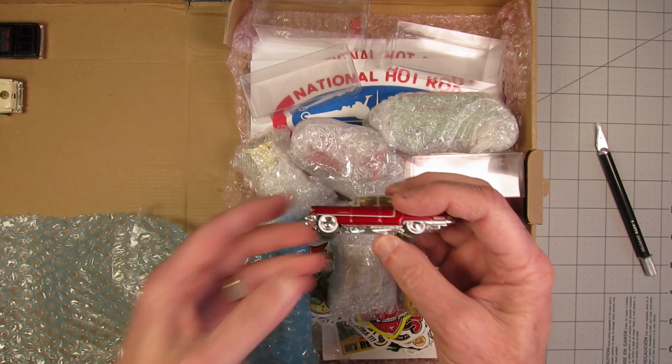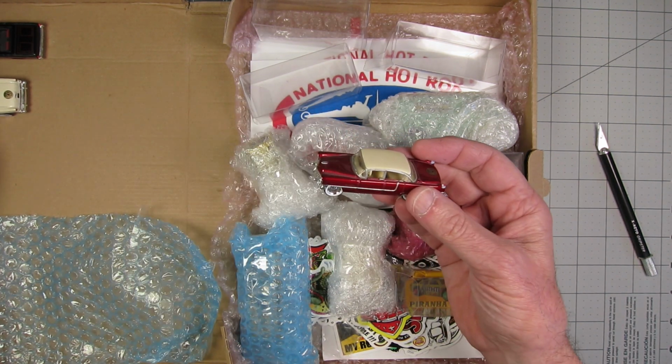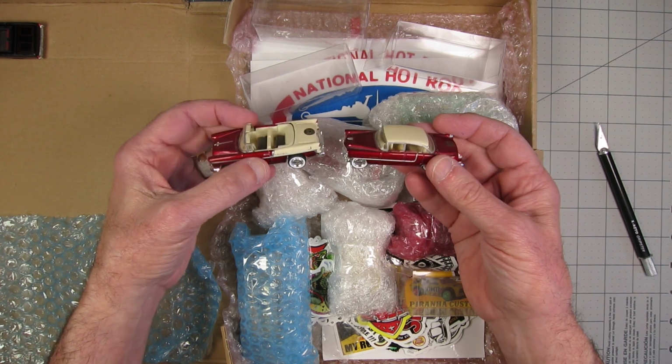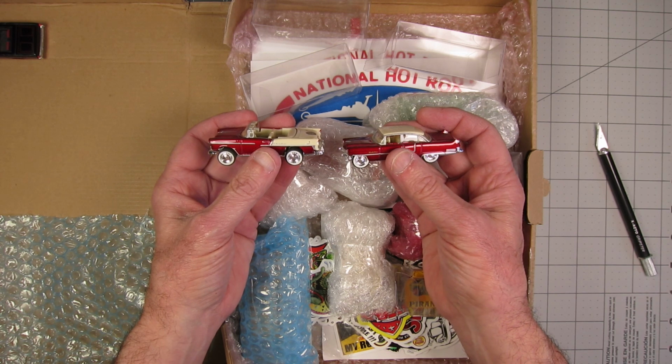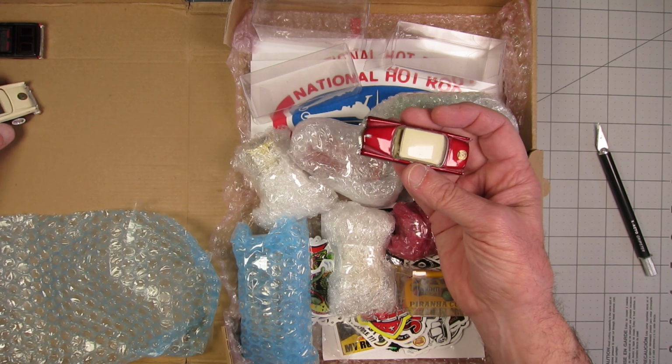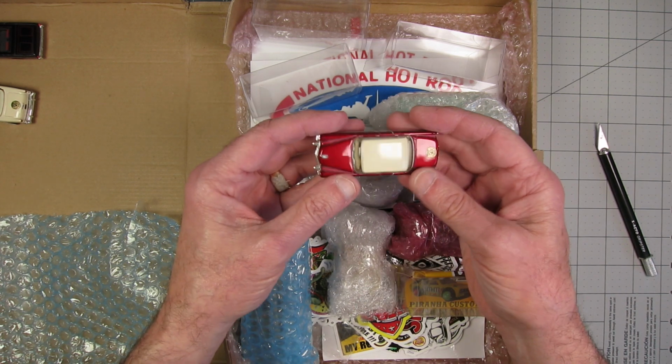1955 Cadillac Fleetwood Matchbox. Oh, look how, that's cool. Look how similar to the other one it is, like the coloring and everything. I don't know enough about these, if they did these as a series or what, but that is neat.